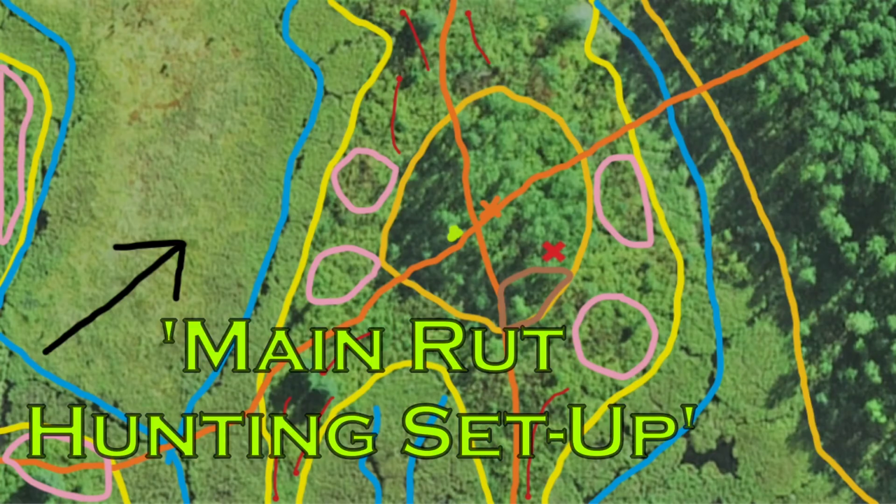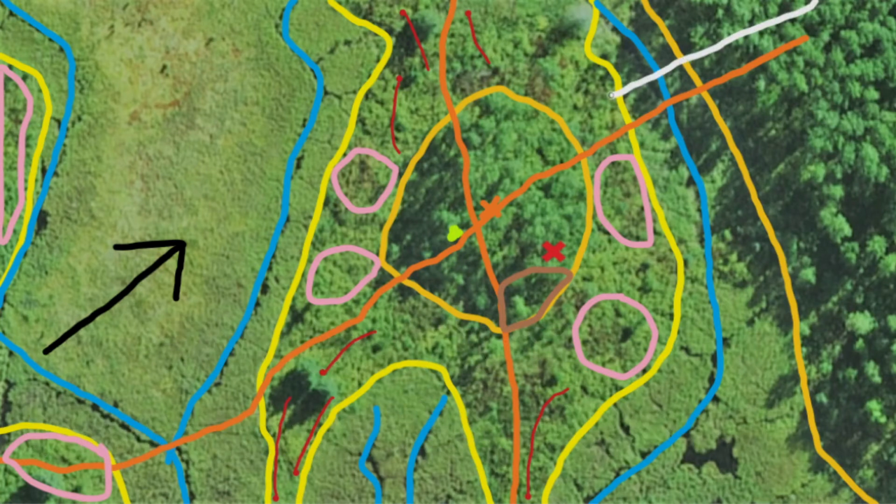All right, so the second scenario is almost identical to the first one. I come in just about the same path. The difference is that I'm now targeting the end of October and the first week of November. This is the peak cruising time in my area. It's when I see the most mature bucks on their feet during daylight.